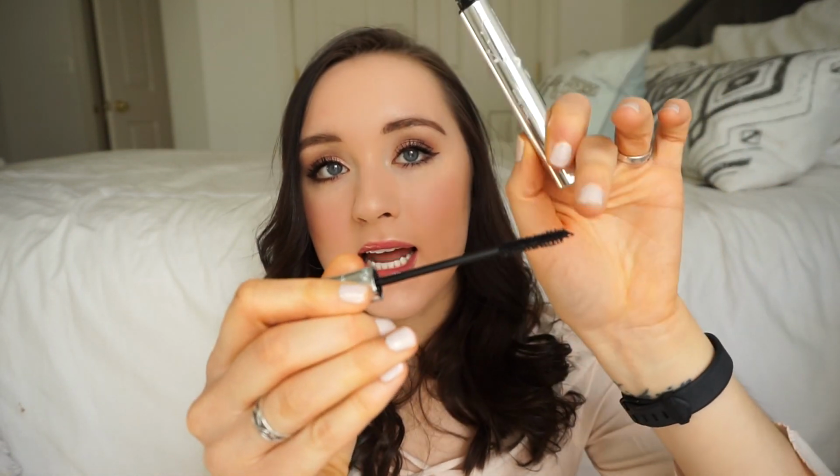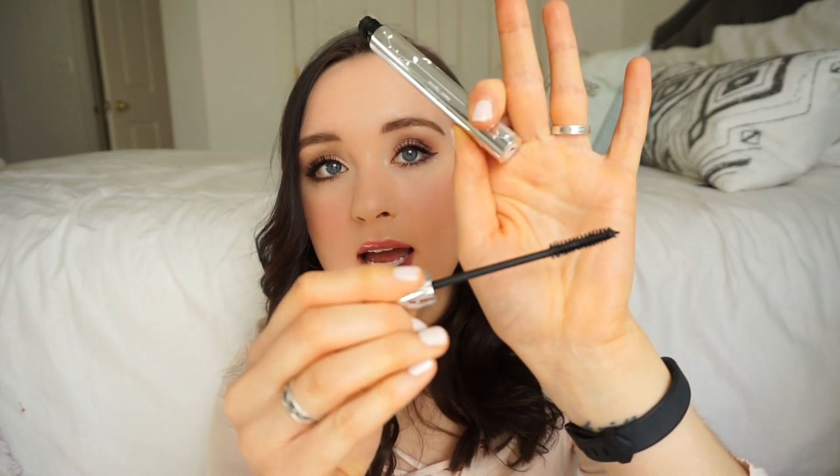And I like the way it makes my lashes look. This is what the wand looks like. It's on the thinner side. It kind of has a groove to it, but it's nothing crazy, and it's not made with the plastic bristles. It's made with the more brush fiber type brush, and this smells like blueberries.